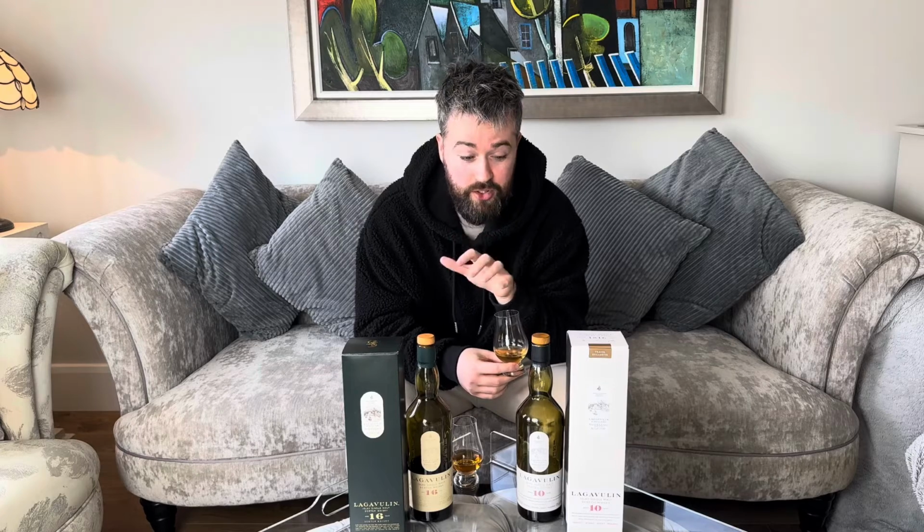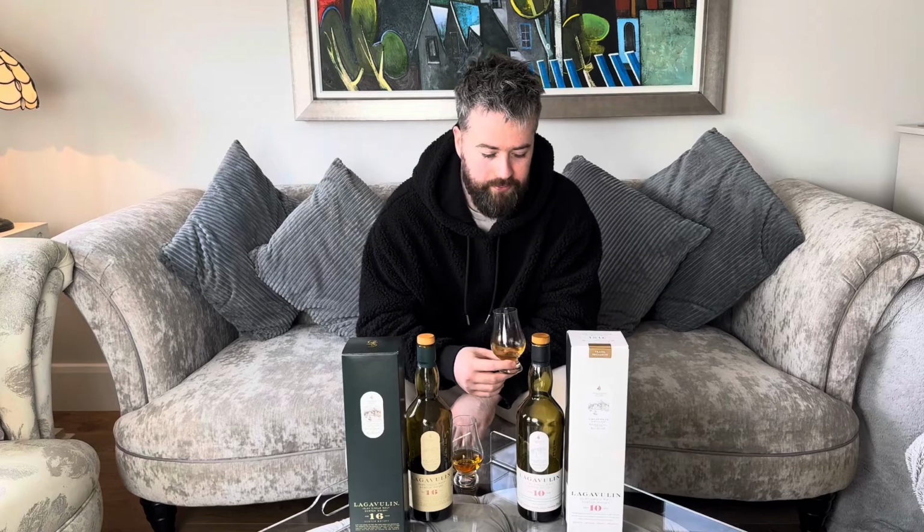So anyway, we'll get started now. Both these whiskies are aged the same, really just aged in ex-bourbon for 10 years, ex-bourbon for 16 years. So this review interests me actually. I'm looking forward to sampling the differences between them, because you're really going to see what happens to a Lagavulin just when it's aged longer. So a younger Lagavulin compared to an older Lagavulin with no other changes in casks or anything like that.